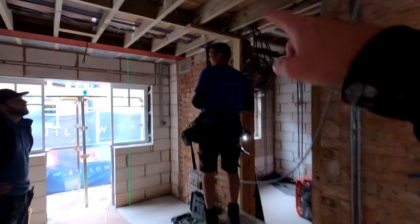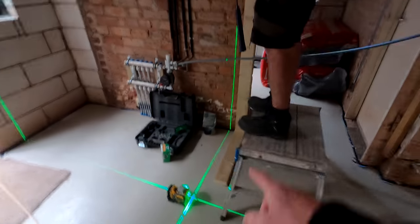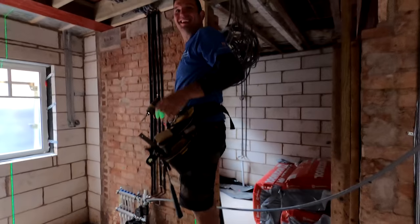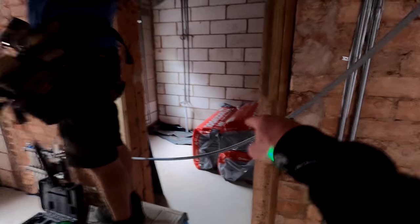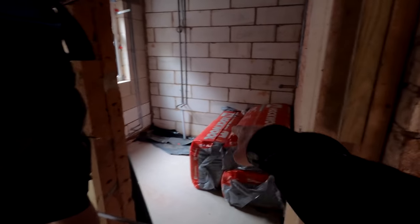So right, today we've got some stuff going on as ever. Lots of exciting stuff. Pete is just getting this bit of stud section going up here, which I've mentioned to you before. We're also gonna get a bit of stud work across here for the doorway. Hopefully the plumber's gonna be here today as well, so we can get that bit of floor screeded in there.